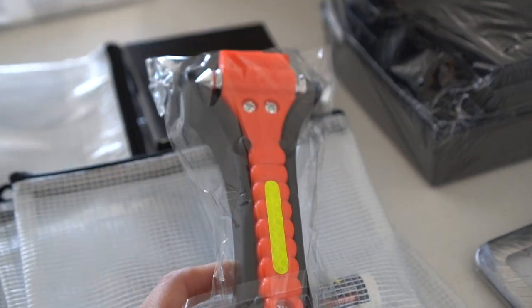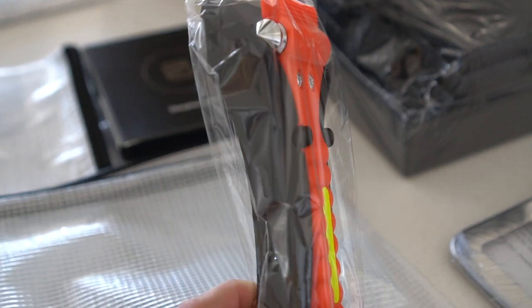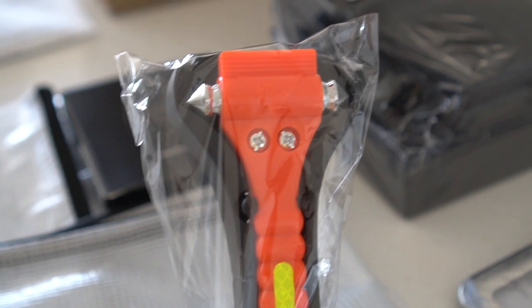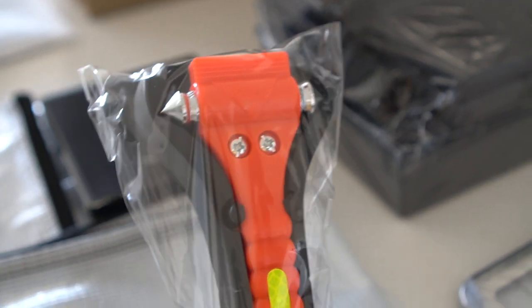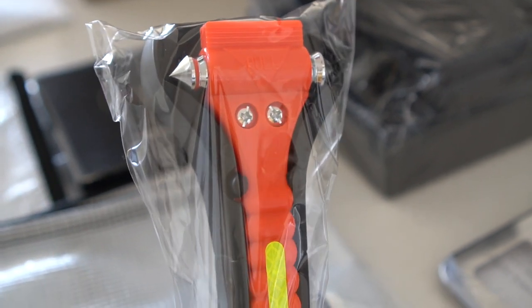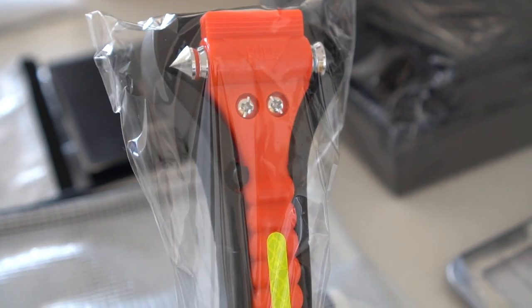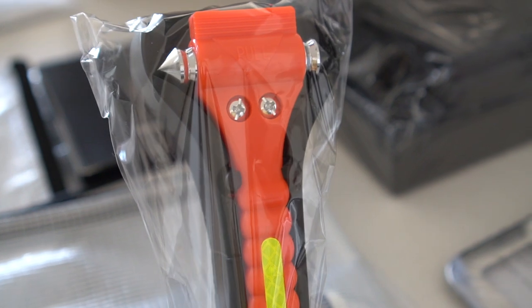I've been wanting an emergency gadget of some kind for the car. I don't know why, just being a mom, maybe you have those fears of if something happens, you're not able to protect your kids or do anything about it. You're just stuck.